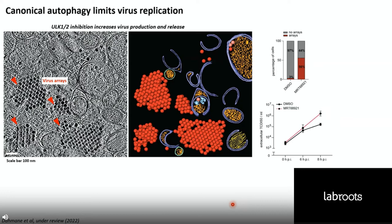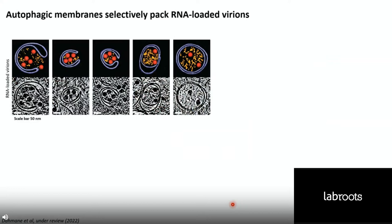And now I just want to finish this talk by showing you how the autophagy membranes select and sort their contents. Here is an example of phagophores as well as double membrane vesicles engulfing mature virions, as you can see here, as well as in these 3D segmentations. And we could sometimes see empty capsids as well in the double membrane vesicles.